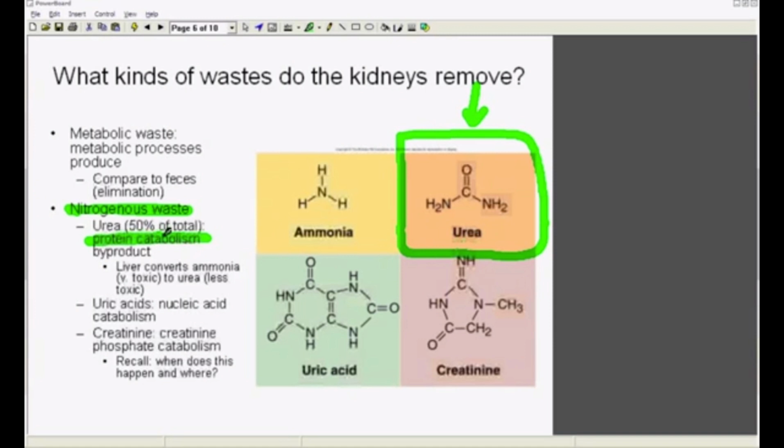Now, when we break down protein, we initially manufacture something called ammonia, which is the same stuff you find in cleaning products. That ammonia is very toxic, and your liver then takes that ammonia and converts it into urea, what you see over here. That's much less toxic, and this urea is then secreted into the blood where it finally comes in contact with the kidneys and gets filtered out and placed into the forming urine.